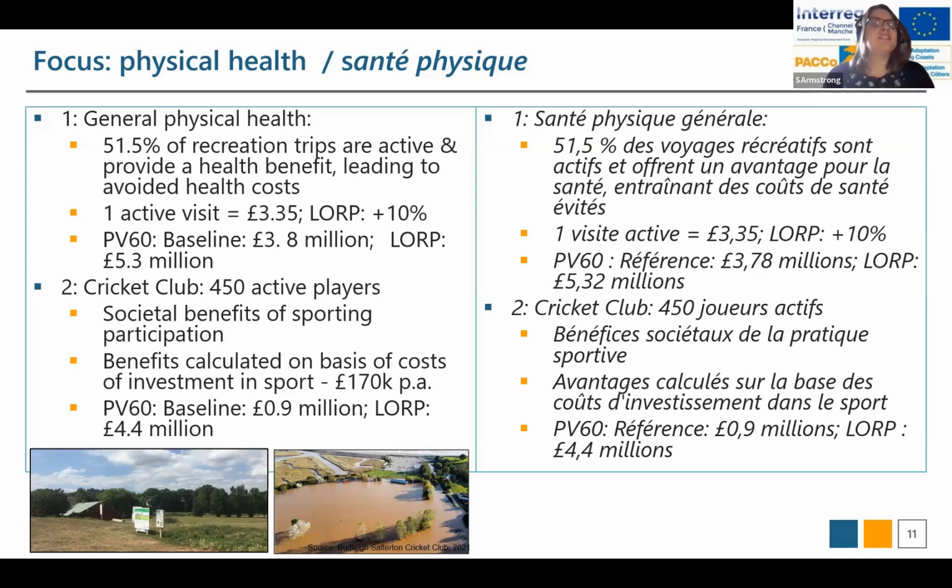Then the other physical health benefit is the cricket club. So how much is that worth? That was a really interesting one to work out. So we consulted with the cricket club. There's 450 active players there at the moment. Not all of them are members. There's a local league basically. So actively played, but the active players, there's 450.